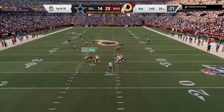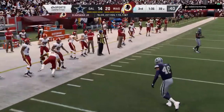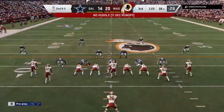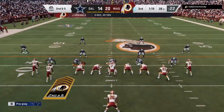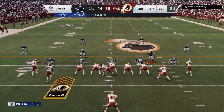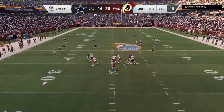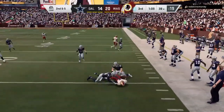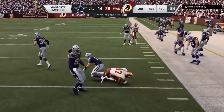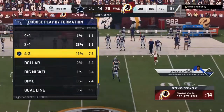Here's Haskins to throw. Taken in by Sprinkle. A little pitch and catch. 5 yards on the catch there. Brings up 2nd down. 2nd and 5 after the 5-yard completion on first down. Now Haskins to throw it. Throw to the right here, taken in by McLaurin. And he'll be taken down at the 46-yard line. That one, a first down pickup of 8.